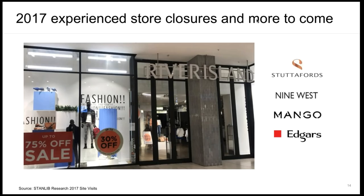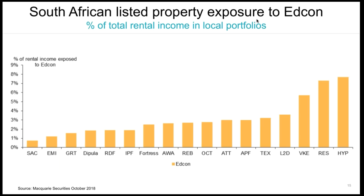So the big question is, how big is Edcon in the listed property space? We'll break this down by a number of companies. The companies mostly exposed to Edcon will be Hyprop, Resilient, that's Vukile. These are JSE share codes. And then it's Liberty Two Degrees as well. And then some like 1 to 2%. So on average, these companies are probably seeing about 3.5% exposure to Edcon. But if we add the total portfolios plus offshore portfolios, our exposure to Edcon is about 2.3%. So it's not as big as people think if you look at national numbers.